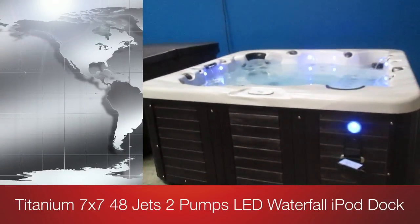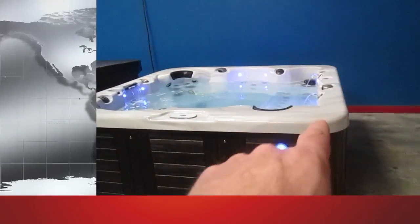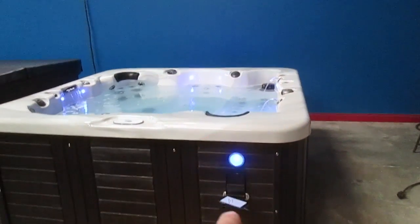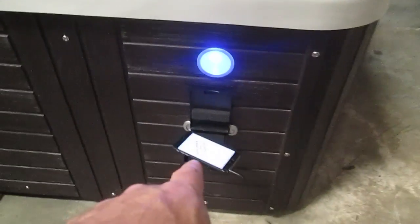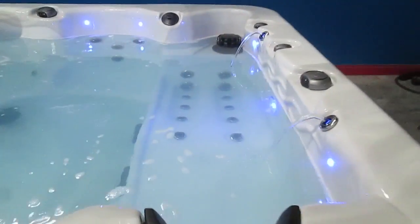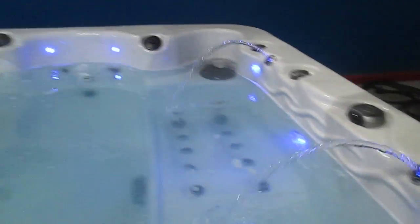All right, ladies and gents, what we have here today is a 2014 Titanium spa. It's 84 by 84 by 37 tall. It has an iPod dock right here that you can play songs with. The LED light on the front changes with all the rest of them. It has double fountains in it. It has a waterfall, double fountains.